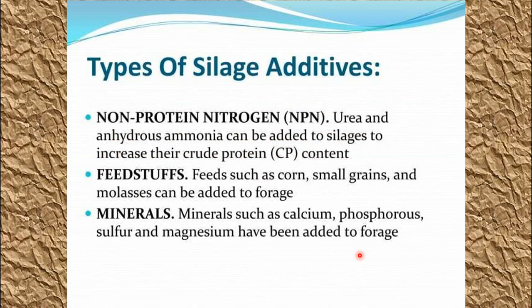So, types of silage and additives. For example, non-protein nitrogen, as you know very well, is urea. This can be used to increase the crude protein value of the silage. Whereas feedstuffs such as corn or maize, small grains and molasses can be added to the storage. This is also another possibility. And minerals, in the form of mineral mixtures such as calcium, phosphorus, then magnesium, can be added to the forage.